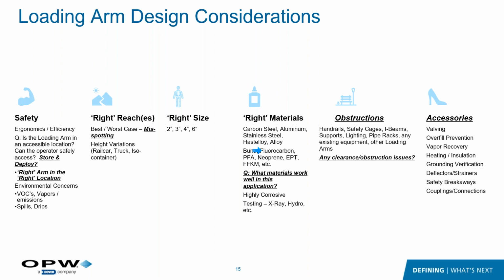So are the reaches right? The thing to think about with the reaches, again, a common mistake, is they might look at what the reaches are required for a certain type of truck. But 2 days later, a different truck may come that has a different connection, different orientation, that could change the reach. One day they might load trucks at a spot, the next day they could load isotainers at a spot that are 3 foot shorter. So the arm that works for the trucks may not work for the isotainers. So it's really thinking about, kind of best case, worst case, and what situations are we going to have to cover at a spot.